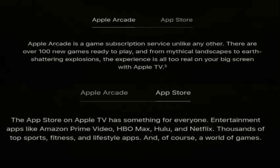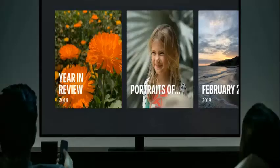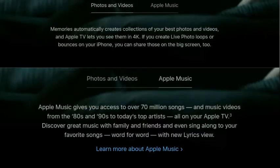The App Store on Apple TV has something for everyone. Entertainment apps like Amazon Prime Video, HBO Max, Hulu, and Netflix, thousands of top sports, fitness, and lifestyle apps, and the world's best games. And also you can see your pictures on your TV.